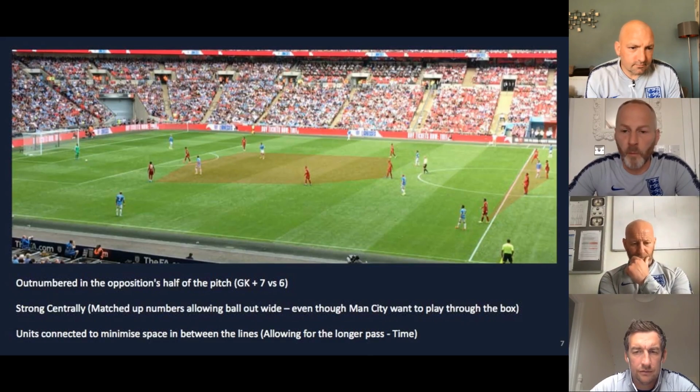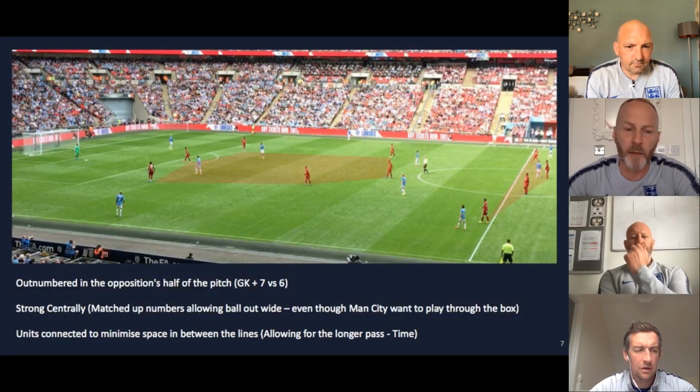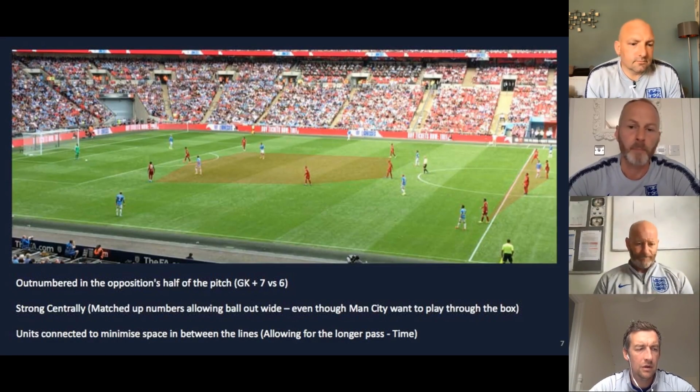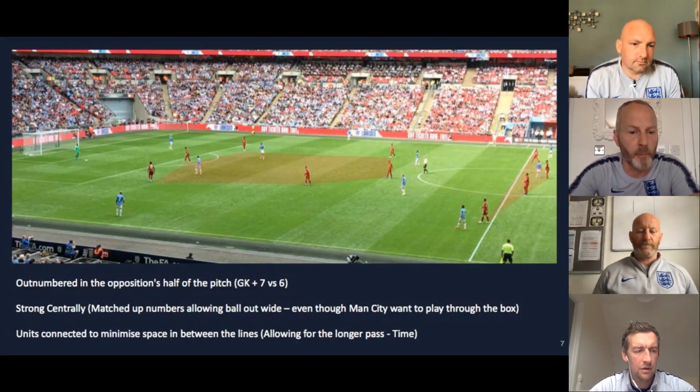The big one I wanted to focus on really was the back line, how high they are. So we understand that Bravo's capable with the ball at his feet, but maybe not as good as Ederson. But by the back line being high up the pitch, yes, they're sacrificing maybe the ball in behind, but that gives them time to adjust, adapt and recover. It allows all the units to be compact and connected, and it allows the Liverpool midfield three and the forward three to step on to try and win the ball back higher up.